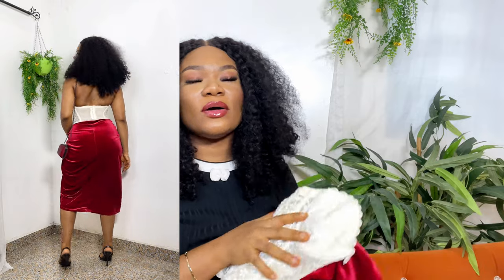So you can wear this outfit to lunch with your girls. Maybe you are going to a seaside restaurant, all those beachside waterfront restaurants. It will look so beautiful and breezy. You can wear it to dinner if you want to. You want to look modest, but you can show a little bit of skin.